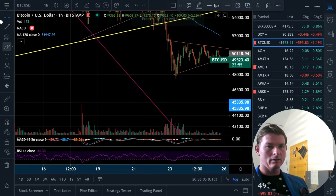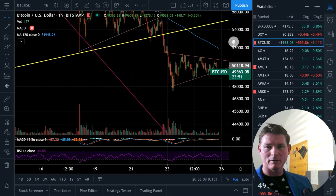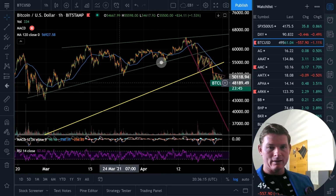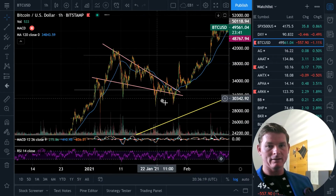All right, so we're going to take a look at LedgerX mini Bitcoin options. Let's look at the Bitcoin chart first. This is a 1 hour chart, so this is the top of, we had a big run over the last 5 months.